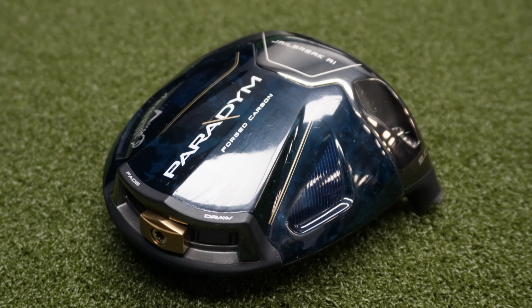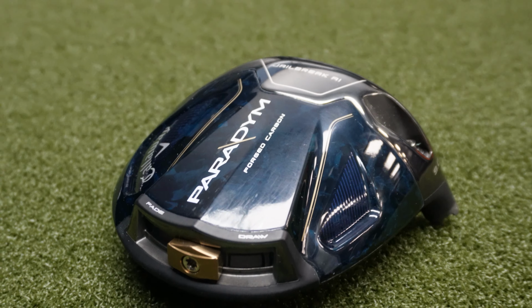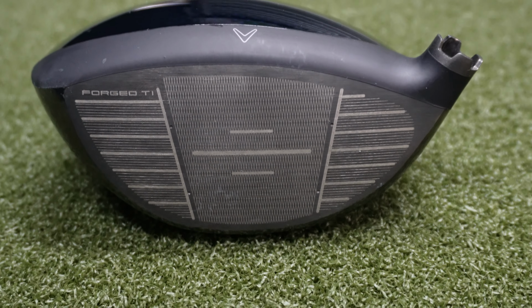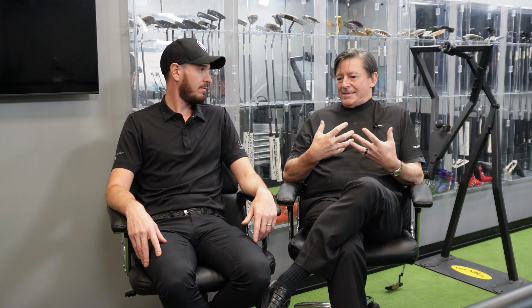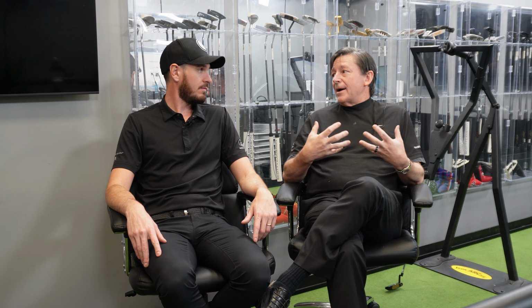This one got 50% of the votes in this category, so it's a pretty strong winner. Yeah, the Paradigm Standard driver killed it this year. It did really well. It's basically a really good mix of a lot of things. It was good in distance. It was good in forgiveness. I don't think it was the best in any one of those, but all around, it was a great driver.